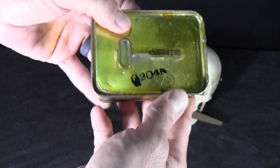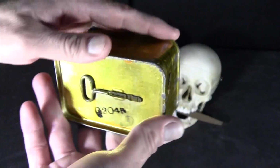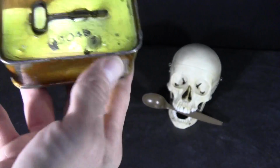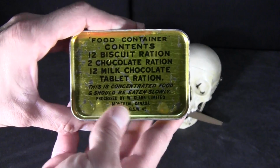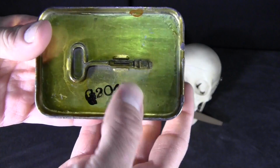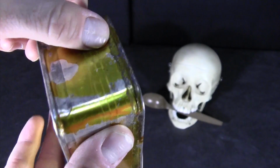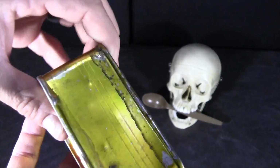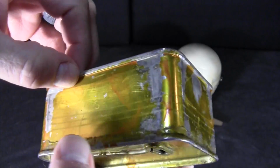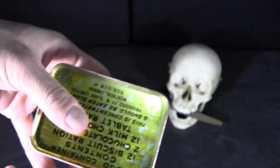If you look on the back here, there is the key to open the Spam can style container and a production date of 1945. There are some clues that really authenticate this thing, certainly the production date and the key. But also, if you look at the construction of the can, you can see that the way it's sealed is by solder along the edges. So that really dates this piece as far as sealing techniques. You can see the line of solder there along the edge.